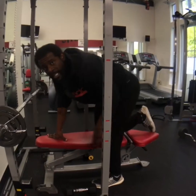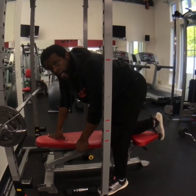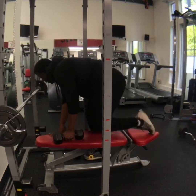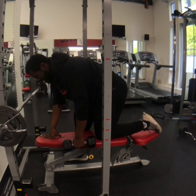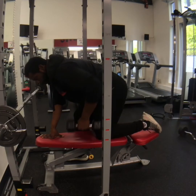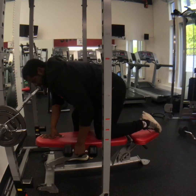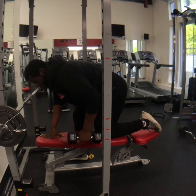And next is going to be our 1-arm dumbbell row. So for this movement, what we want to do is grab the dumbbell, make sure we isolate this arm, and we're gonna row all the way back. Bring that elbow up, straight down. Remember, choosing a weight that causes you to fail at 15, because we're gonna knock out 15 to 20 of these, just like this.